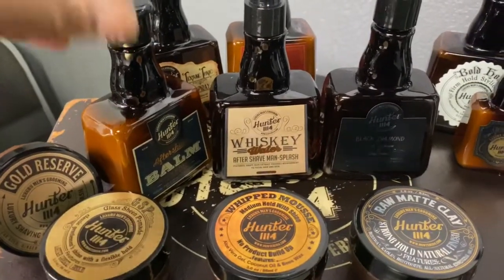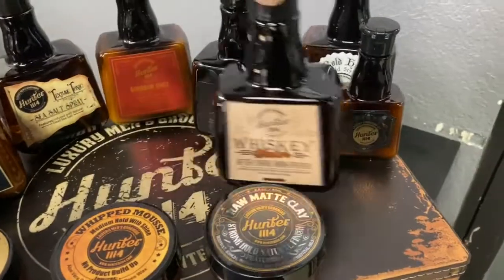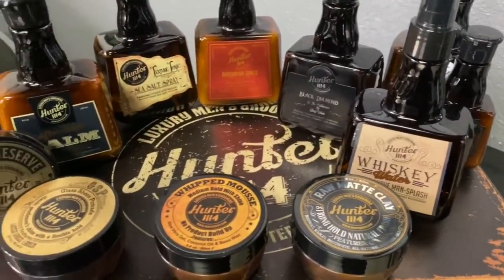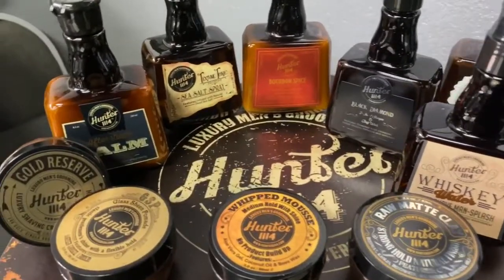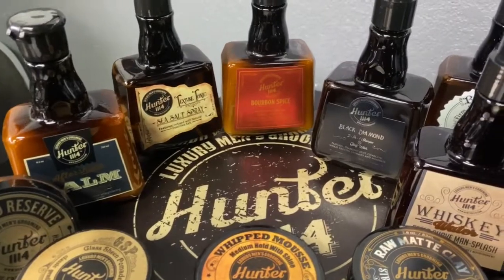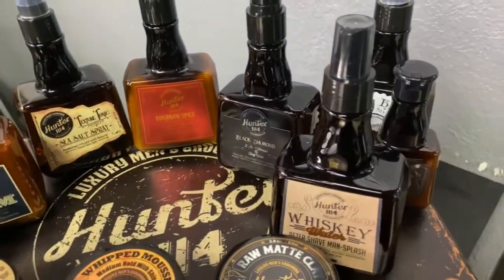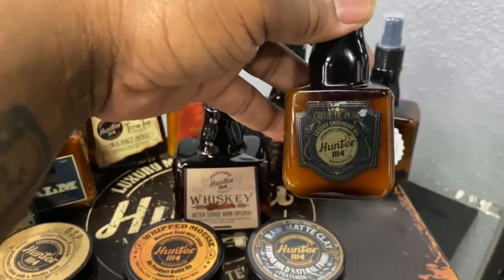I have yet to try the items, but here we are on a new week, and I will be testing out every single one of these products, or at least as much as I can before another week comes upon us, and I will be leaving a review on what I feel about each one of these products.